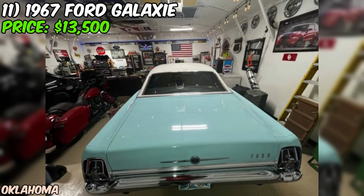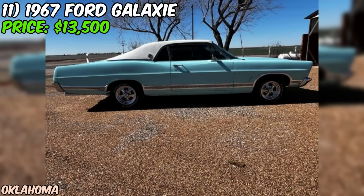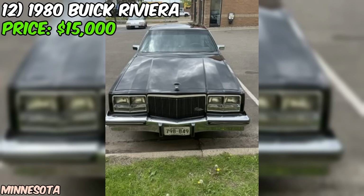enjoyment. Of course, as with any used car, it's always a good idea to give it a thorough inspection before making a final decision. But based on the seller's description and the photos, this Galaxy looks like it's in excellent shape. 12. We've got a real gem for you, a 1980 Buick Riviera that's up for sale on Craigslist.